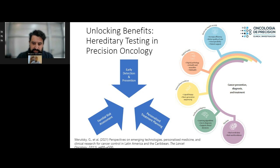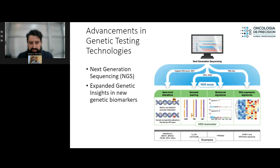And this is allowed because of the advancement we have had in genetic testing technologies, in that our NGS technology covers more and more genes, more and more areas. And in fact, we have expanded genetic insight because of the new genetic biomarkers in terms of homologous recombination markers, in terms of how even the tumor or the patient has a little bit of homologous recombination deficiency in different aspects or mutational signatures. And the industry actually is moving toward eventually doing more whole exome sequencing for assessing the risk. So the bigger the panel that we're going to use, the more it is on this kind of trend.